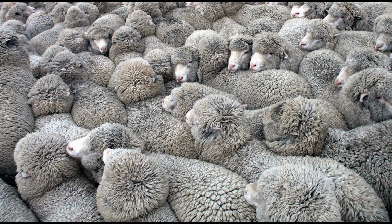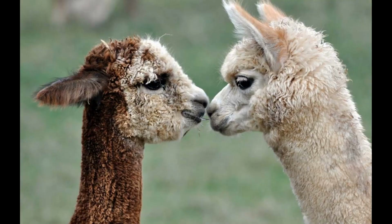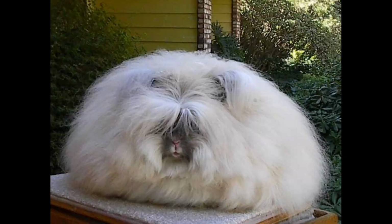Of course, the most traditional fibre is wool, coming from sheep. Though our friendly sheep aren't the only fleece producers. Certain breeds of goat, i.e. angora, which produce mohair, and cashmere are a wonderful fibre to craft yarn with. Alpaca, camels, and the wonderful angora rabbits can also be spun into wonderful yarn.